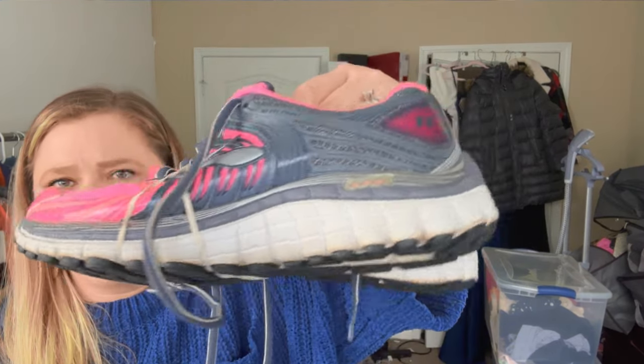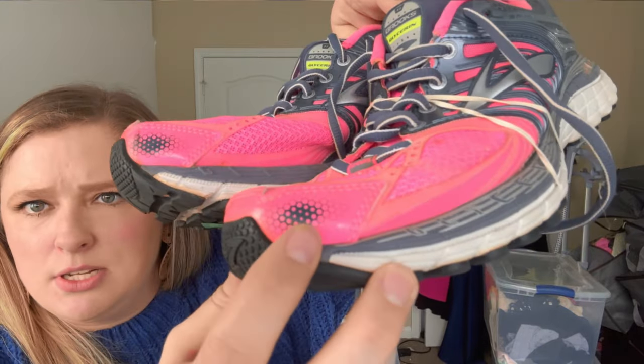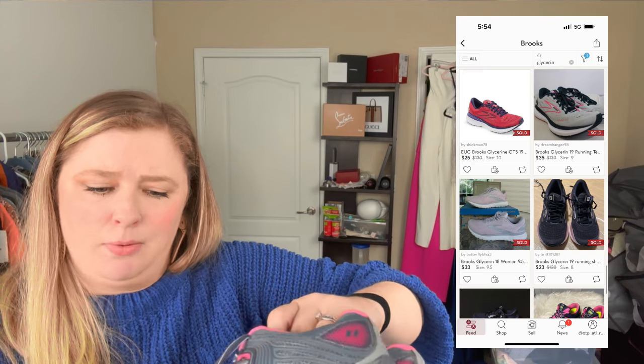I did find two pairs of shoes. The first I actually had in my thrift with me portion, and it is a pair of Brooks Glycerin. They're missing the insoles, but they are in pretty good condition otherwise. And I've told you guys before, I sell shoes without insoles all the time. That does not deter me from picking something up. So in the video, it looks like that's wear, but that's just a design. So no damage there. So yeah, I'll probably just stuff these and make them look a little bit more presentable.